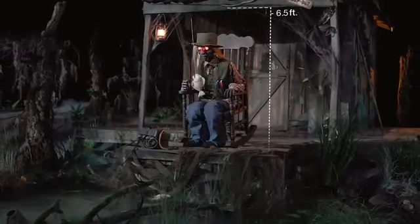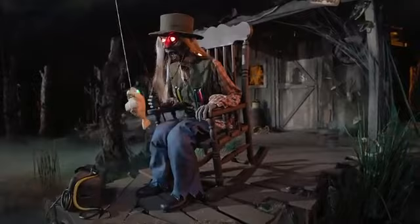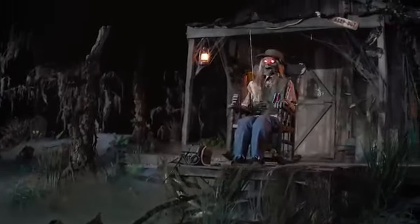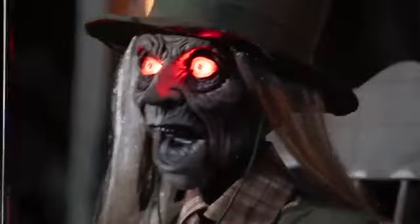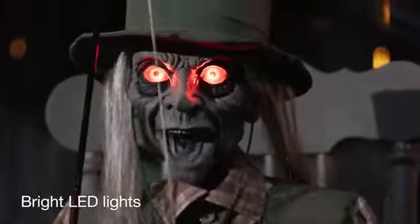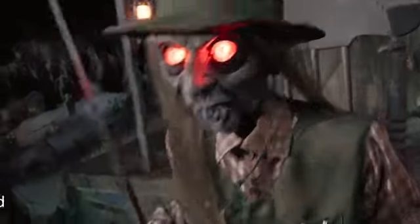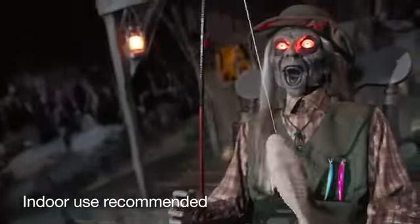This all-but-dead angler doesn't look the least bit seaworthy sitting there in his old rocking chair, dressed in dirty ripped jeans, an old tattered flannel, and a fisherman's cap and vest. You best be careful and take your leave now. His sunken eyes burn red with energy-efficient LED light, illuminating his gray, rotten skin and long, silvered hair.